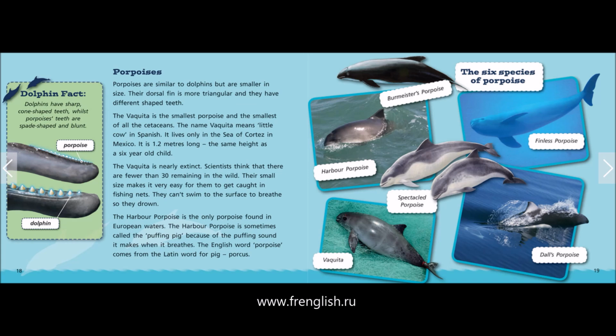The 6 species of porpoise. Burmeister's porpoise, harbour porpoise, spectacled porpoise, vaquita, finless porpoise, Dahl's porpoise.